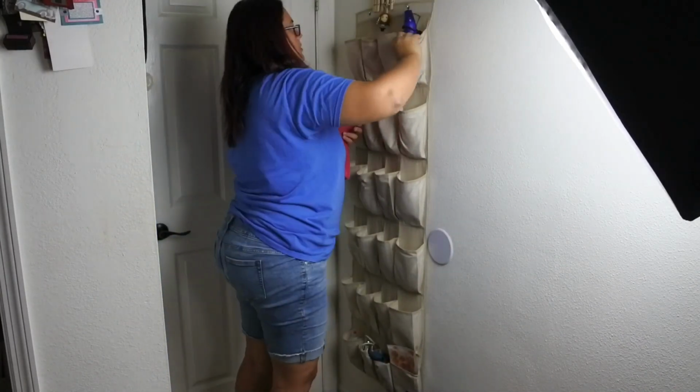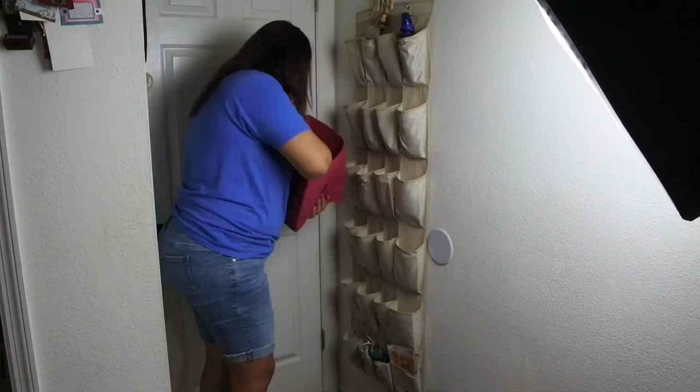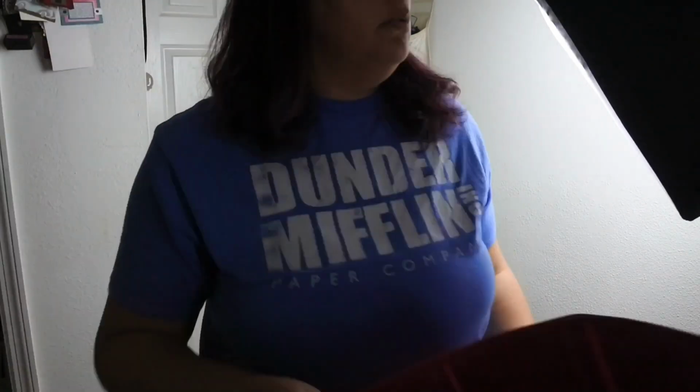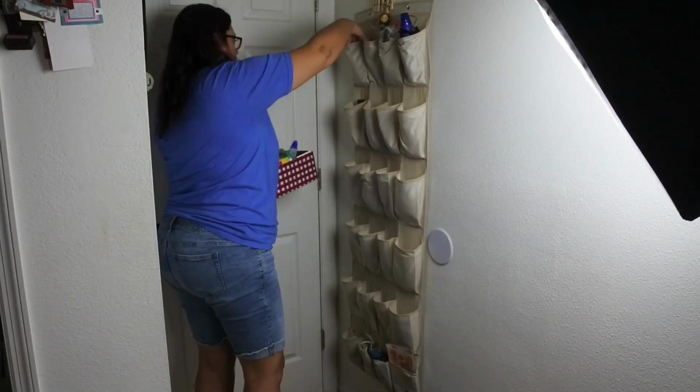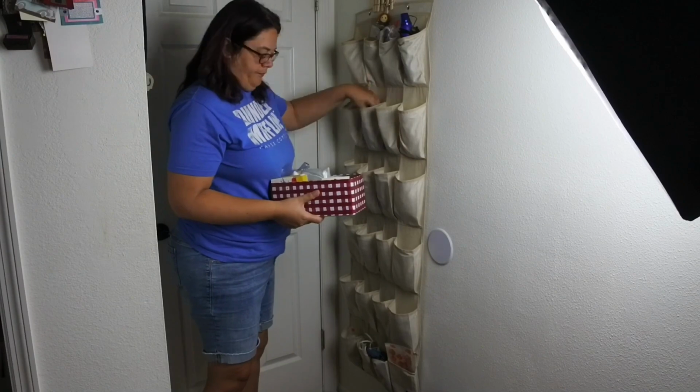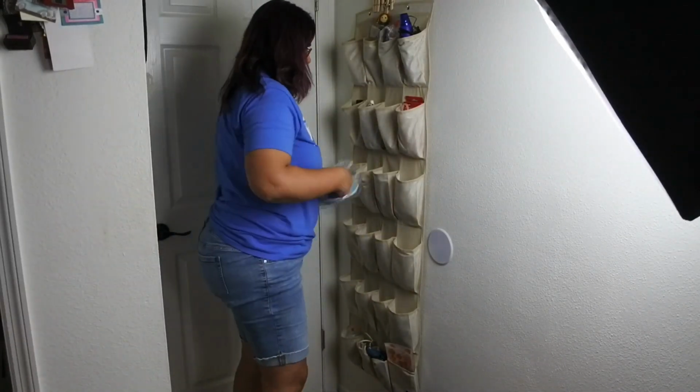Then I decided to take everything that was in those pink and green containers and find a spot for it on the shoe rack. And I can't believe how much more space I have because I completely eliminated all of those containers under the racks on the shelves, and they're all now in the shoe racks.